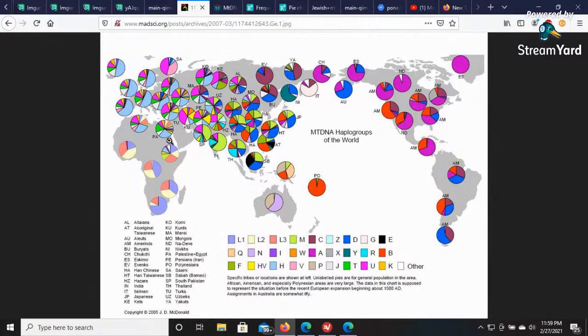Of course, you can see the strong signal of the H here, which is strictly Semitic, and the T, and the U, and the K, and such, which is to be expected because you're talking the Middle East, you're talking the Mediterranean right here. And of course, the trade. At the time of King Solomon, they controlled this whole area here, even though Judah and Israel were about to be divided. I mean, they're about to be divided because they got stretched out so much.